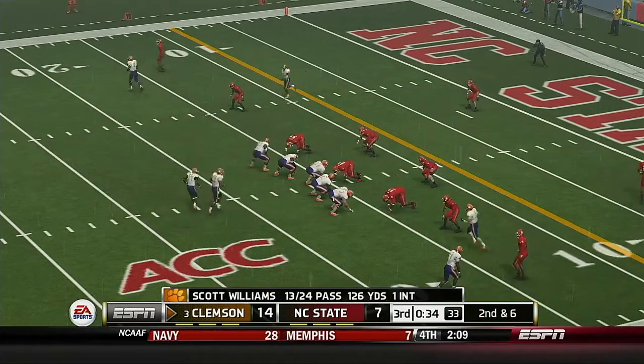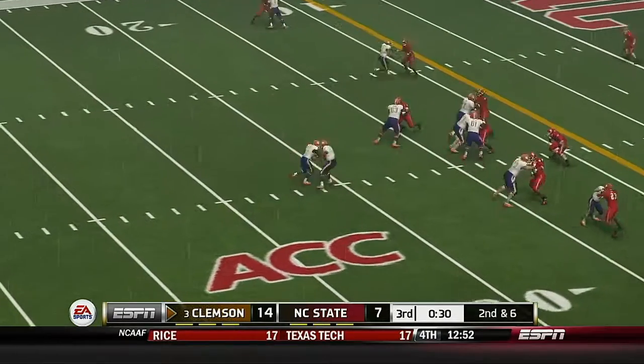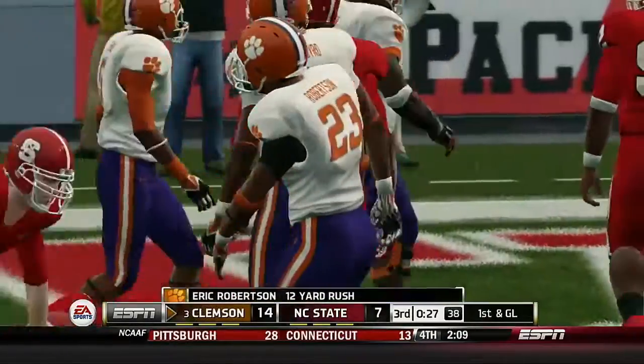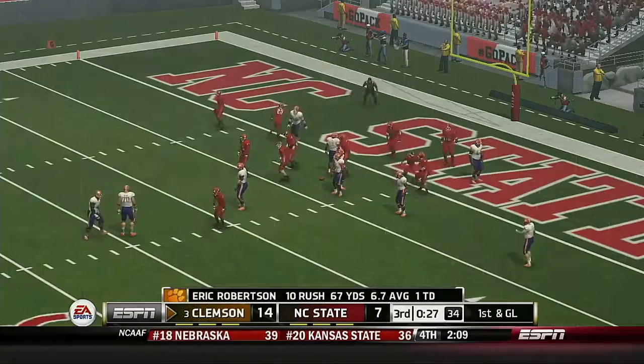Yeah, 43 is the Mike. A long day for you. The 10. And they make the stop around the 3-yard line. That's a gain of 12 on the play. That makes it 1st and 4.